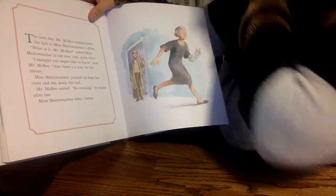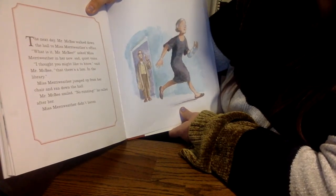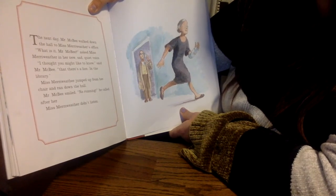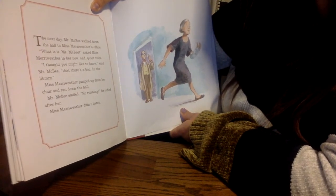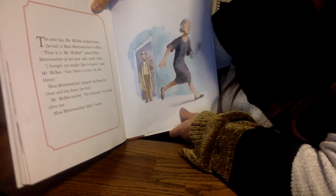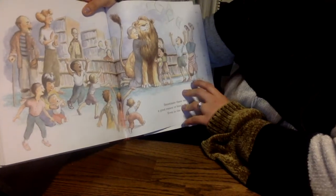The next day, Mr. McBee walked down the hall to Miss Merriweather's office. "What is it, Mr. McBee?" asked Miss Merriweather in her new, sad, quiet voice. "I thought you might like to know, Miss Merriweather," said Mr. McBee, "that there's a lion in the library." Miss Merriweather jumped up from her chair and ran down the hall. Mr. McBee smiled. "No running," he called after her, but Miss Merriweather did not listen. Sometimes there was a good reason to break the rules, even in the library.